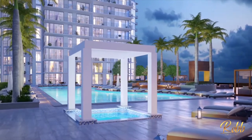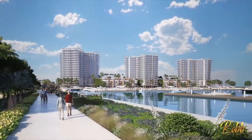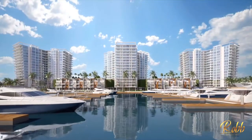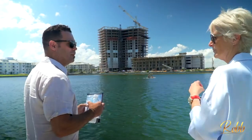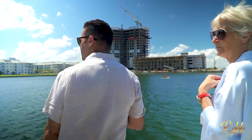So how many slips? It's going to be like 100 slips? It's going to be 149 for us on the 5 piers. Then there will be 10 transit slips right over there, and that will be for the dock up to the restaurant. Oh, go right up to the restaurant. Yep.